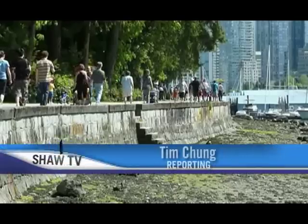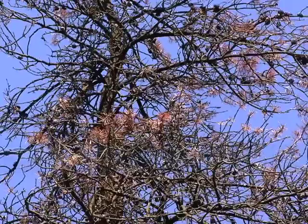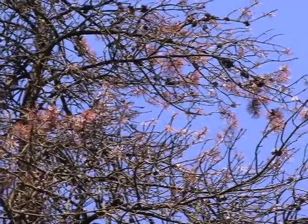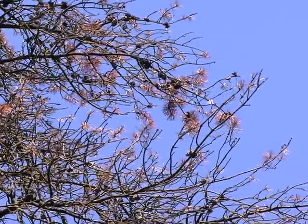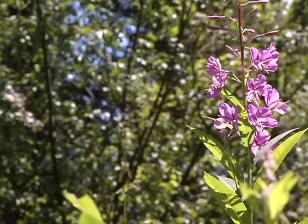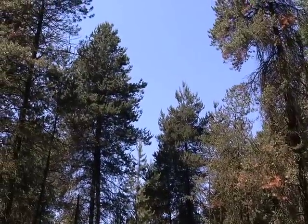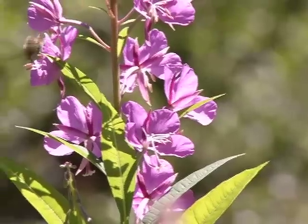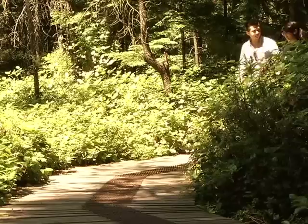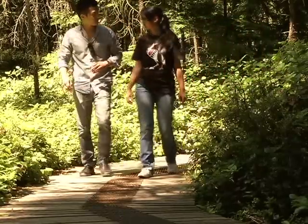Far away from the hustle and bustle of Stanley Park is Metro Vancouver's best-kept secret. It's just so awesome, is how I would describe it, because there's just so much to see. Like the majestic old-growth trees and colorful flora, all buzzing with activity. Burns Bog is actually ancient. It was formed at the end of the last ice age, 7,000 years ago.